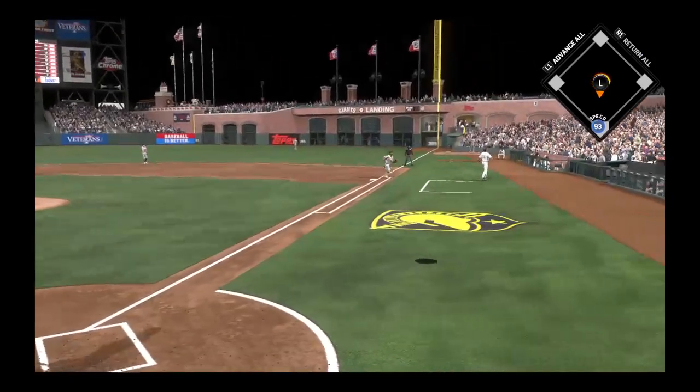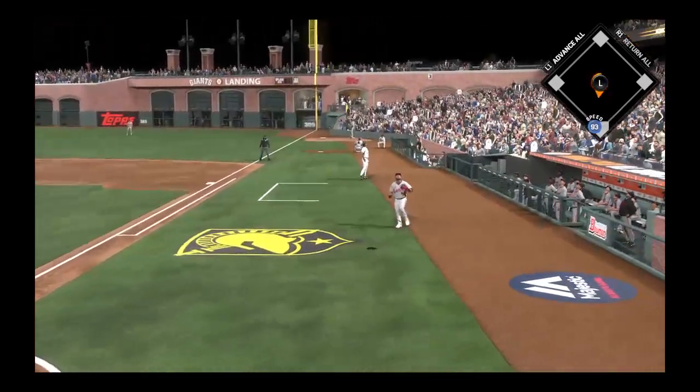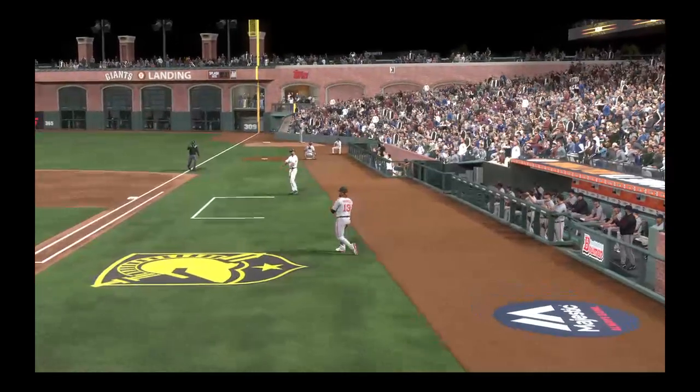Swing, and he pops him up over toward foul territory. Ramirez has room in foul territory. 1 out.